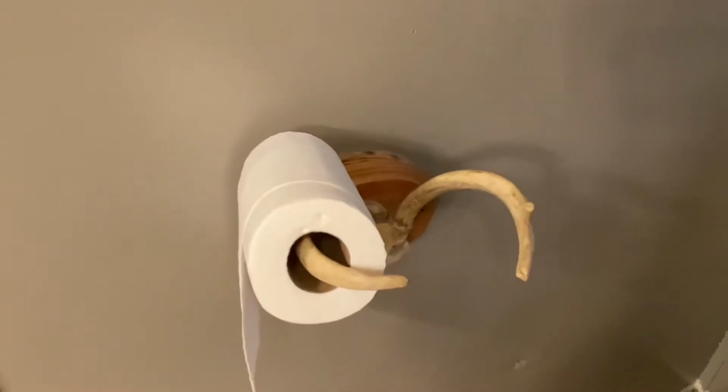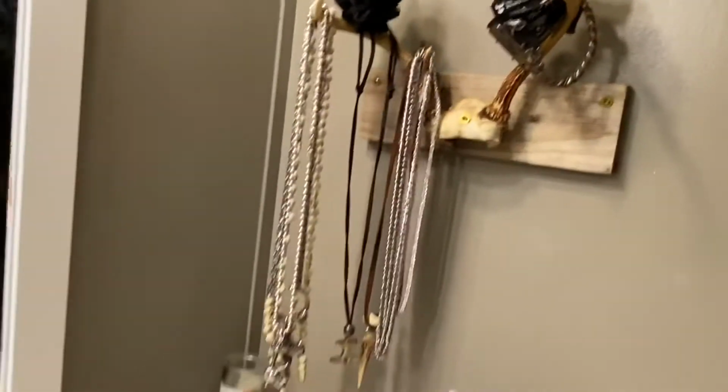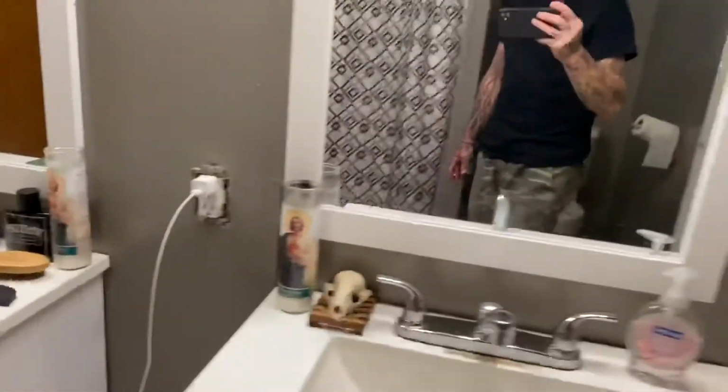You ain't a redneck if you ain't got your toilet paper on some antlers, but I tell you what, man, my jewelry, look at there. Boom. That's how I do it. So that's gonna conclude the tour. That's just the skulls at my house.